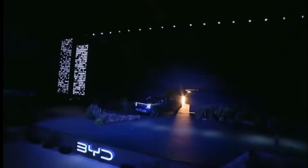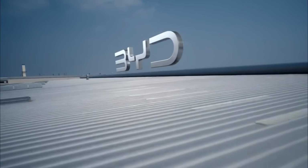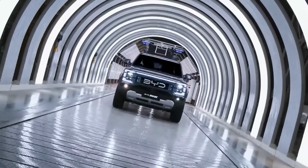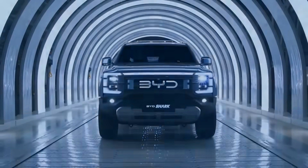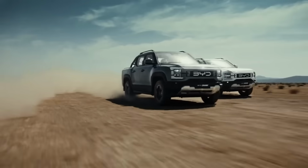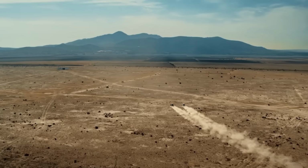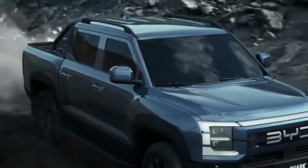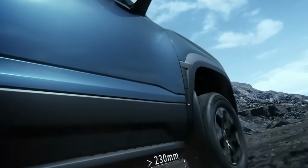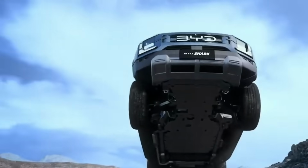Ranger and Toyota HiLux? Well, China's rising automotive giant BYD certainly thinks so. Say hello to the all-new plug-in hybrid Shark, set to hit Australian showrooms by the end of the year. Now, we had already seen it uncamouflaged in spy photographs, but now we have the details of this groundbreaking new ute. Get ready for something truly special, or at least that's what BYD wants us to believe.